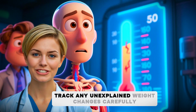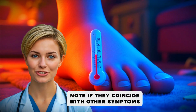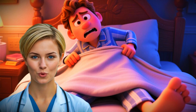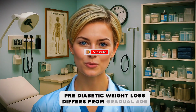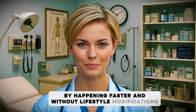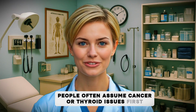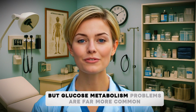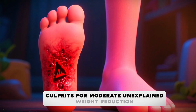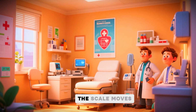Track any unexplained weight changes carefully. Note if they coincide with other symptoms like frequent urination or unusual hunger patterns. Prediabetic weight loss differs from gradual age-related changes by happening faster and without lifestyle modifications. People often assume cancer or thyroid issues first, but glucose metabolism problems are far more common culprits for moderate, unexplained weight reduction. Muscle loss shows up in subtle ways before the scale moves.